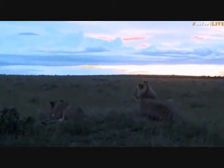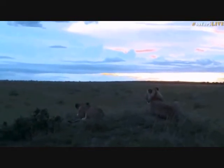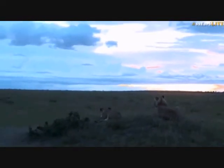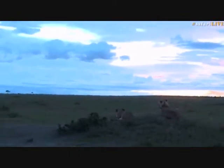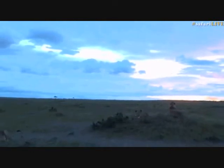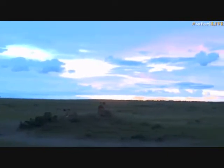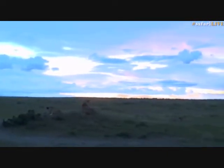So girls, what are you going to hunt this evening? I feel as though you need to try and take on something quite large to keep your pride happy for a couple of days, so you don't have to worry about these hungry cubs. That would be a real nuisance sometimes, making sure that everybody's got food constantly. But I have yet to see a lion hunt in the Mara, so it could be quite exciting.